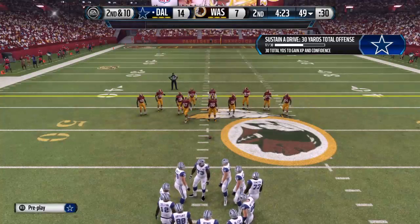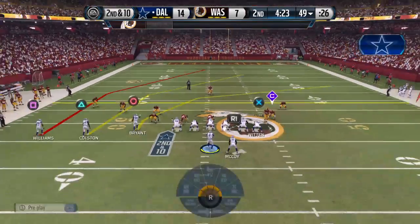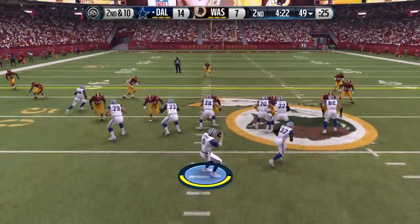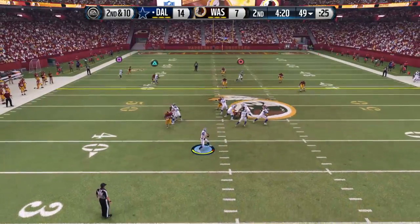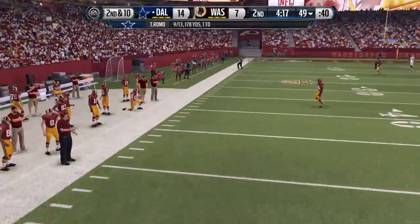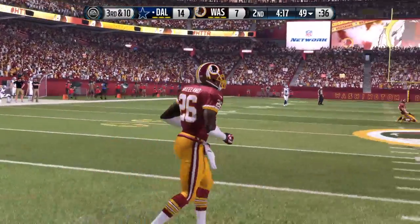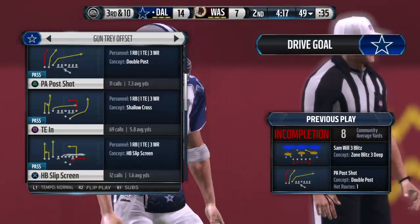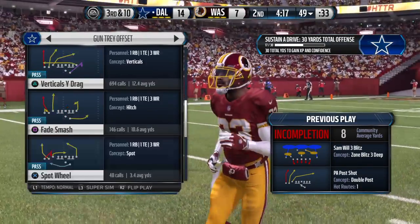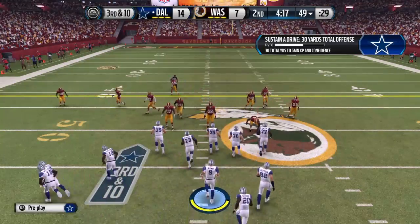And now they'll try over again on 2nd down. The Redskins with a nickel look here on defense. And that pass is just thrown away. Long way to go in this game. No reason to panic right now, and I don't think the offense will. They'll call a nice conservative play here. On the way, 3rd down.